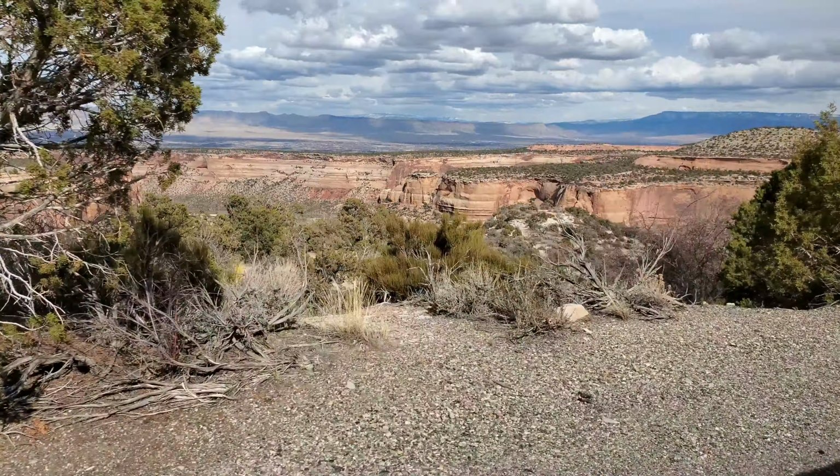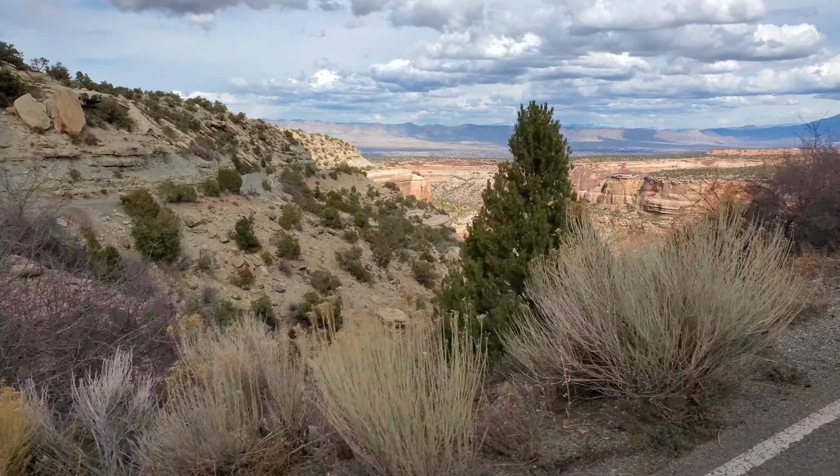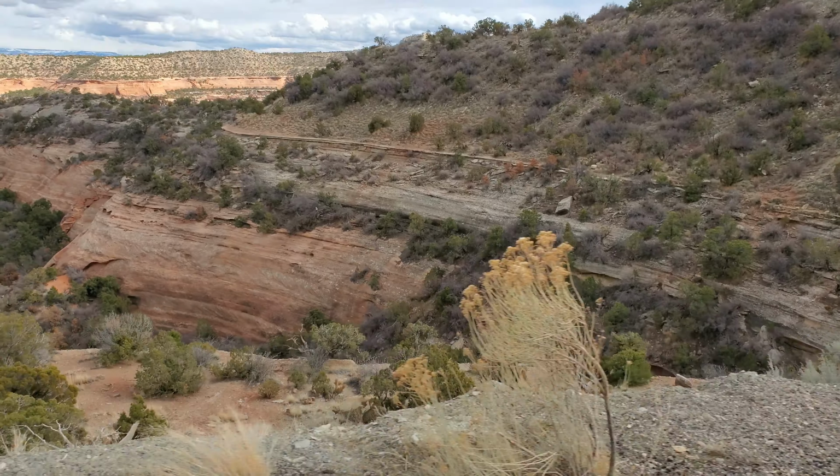The ease of access, the relatively low traffic, make this a place where you can come and sit and enjoy the view, or simply just drive through if you've got an hour to spare. Drones aren't allowed in the national park, but who needs a drone when you can fly above the whole thing in your car?